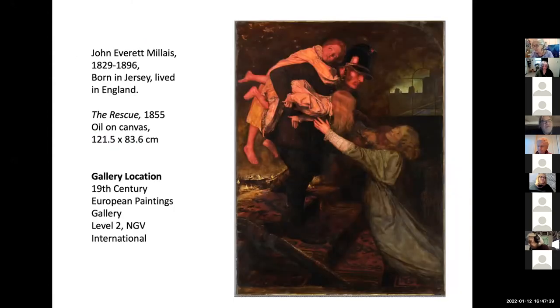John Everett Millais. Where are we? Millais. Here we are. John Everett Millais. Well, they were friends. Dickens and Millais were friends. Millais was a member of the Pre-Raphaelite Brotherhood, and they harked back to 14th century detail and colour and naturalism.